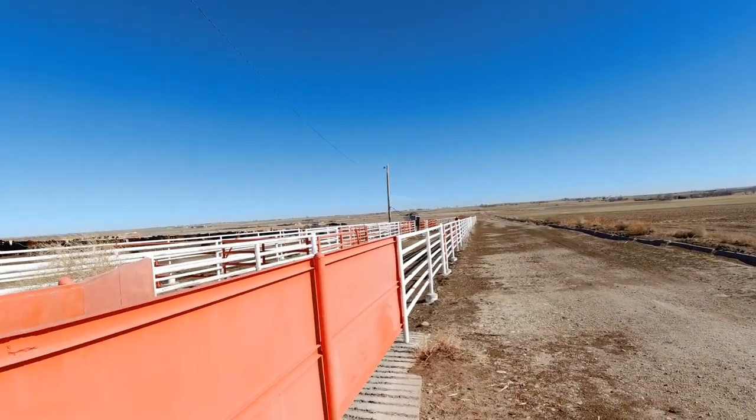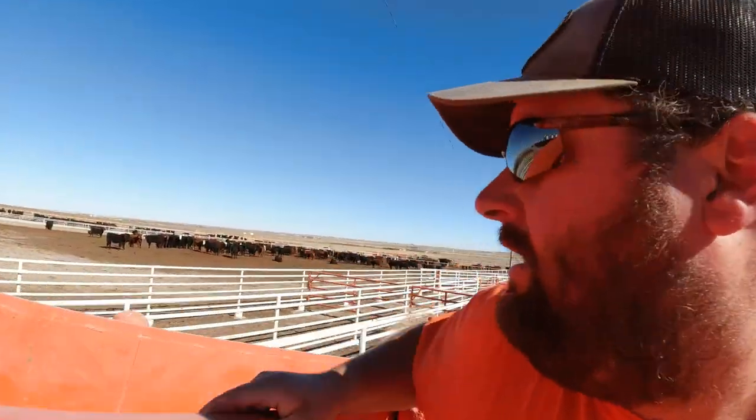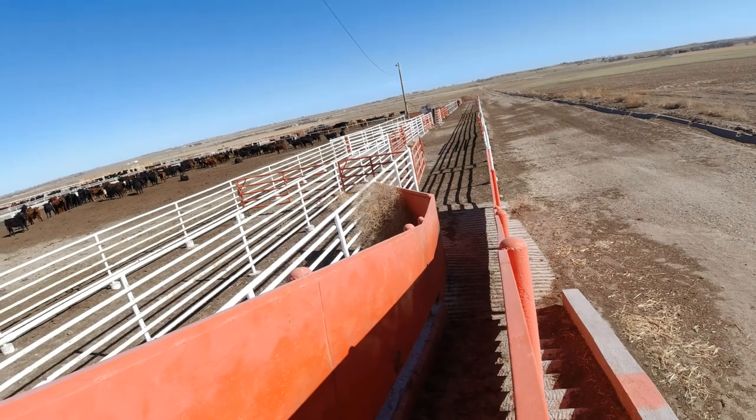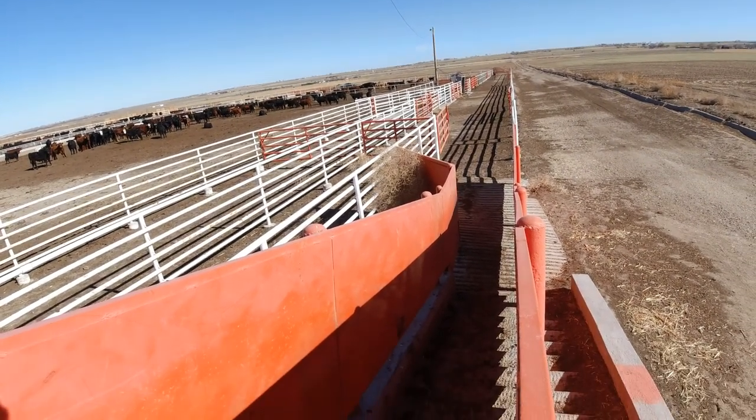All right, here we go, load number two. It's actually the last load I got to haul, because they haul a bunch with the pickup and trailer. But I got a full load. It's got to go to the far pens, so I got Hector over there, Cody over there. Set up the camera here on the chute and see what this looks like.